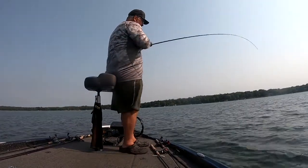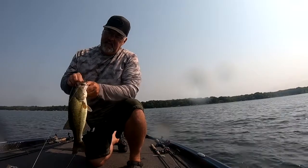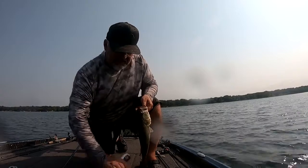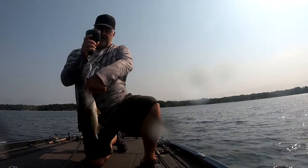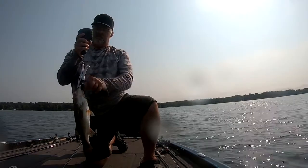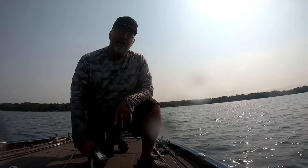This feels, I hope it's a bass. If it's a bass, it's gonna be a good one. It's gonna cull. We're gonna get him. He inhaled that sucker. Still not giant, but a nice one, to say the least. He'll get us over 10 pounds, I think. Gotta get rid of it. He's gotta be it. 2-ouncer on the swim jig takes us up to 10.09, which is I think where we ended on our last trip. And by God, we got to beat that today.